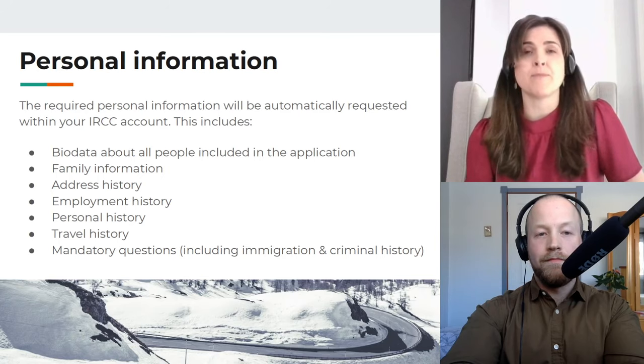So you want to make sure that whatever you're putting on your application, you're as honest and truthful as possible. Some people leave things off because they think it's inconvenient. But if it's something you can just do with a letter of explanation, don't risk getting a misrepresentation filed against you, because 5 years is a very long time.